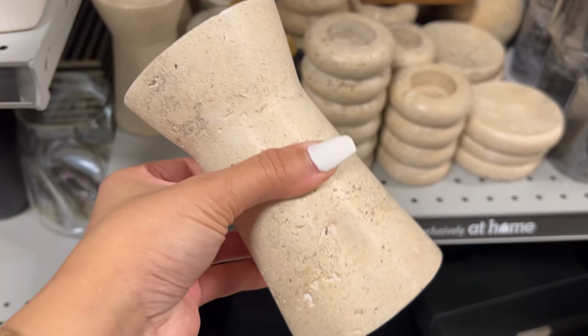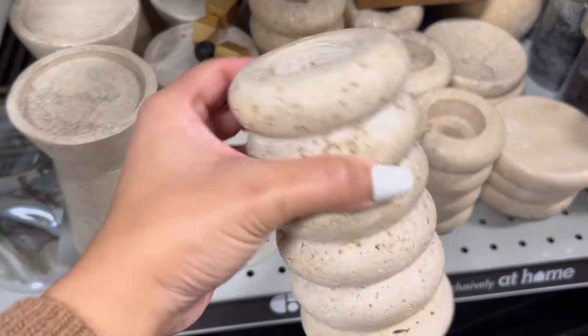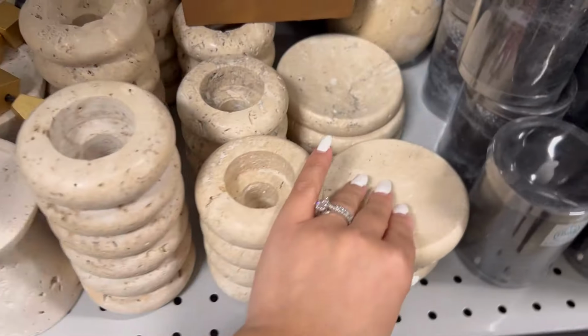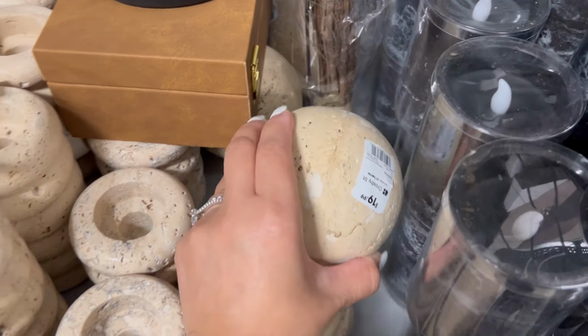These travertine pieces are gorgeous. They're new. Love the shape of these candle holders and a travertine sphere, priced at $19.99. Wish they had two different sizes to grab two of them.